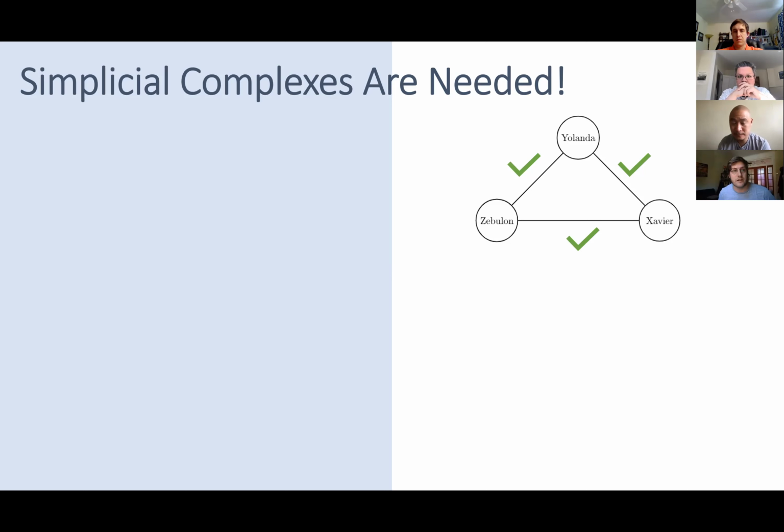So let's take a love triangle. This is Yolanda, Zebulon, and Javier, and they're in a love triangle. Yolanda is seeing both Zebulon and Javier. So it's okay for Yolanda and Zebulon to be in the same place at the same time. In fact, that's probably a good thing. It's okay for Yolanda and Javier to be in the same place at the same time. Again, probably a good thing from Yolanda's perspective. It's even okay if Zebulon and Javier are in the same place at the same time. What's the only thing that we have to avoid if we're Yolanda? That they be all in the same place at the same time. That's bad, right?